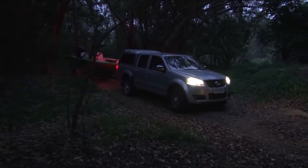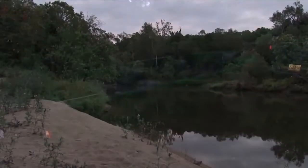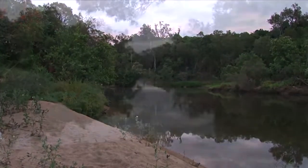Jump on board as mangrove jack guru Jason Medcalf takes us to some of his favourite haunts. If watching cranky fish eat surface lures is your type of fishing, then this one is for you.